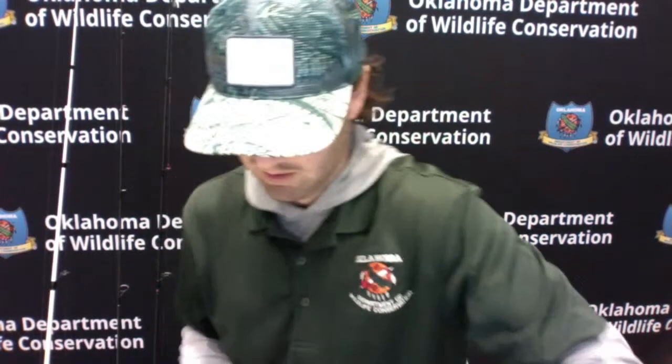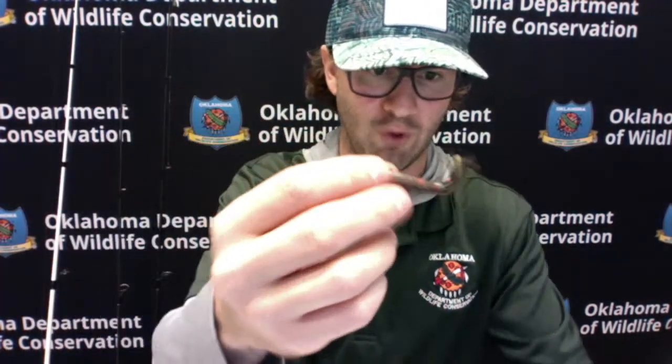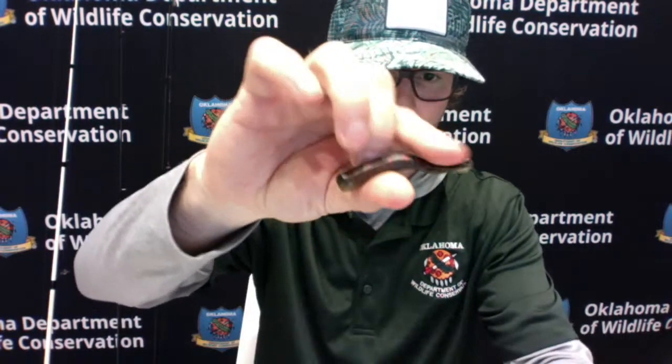Yeah, these are just more bladed jigs. What do we got? Here's some. Here's kind of a full body tube that's just got a few appendages off the back. You kind of get the theme.